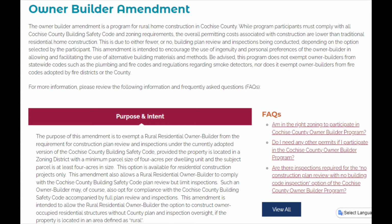So the Owner Builder Amendment is a program for rural home construction in Cochise County. While program participants must comply with all Cochise County Building Safety Code and zoning requirements, the overall permitting costs associated with construction are lower than traditional residential home construction. This is due to either fewer or no building plan review and inspections being conducted, depending on the options selected by the participant.